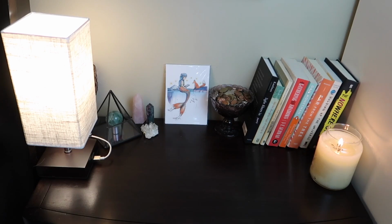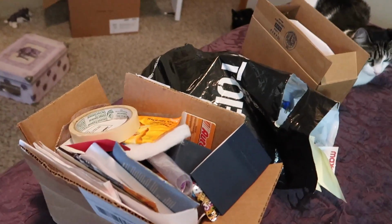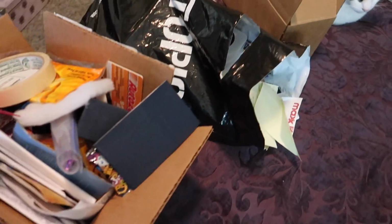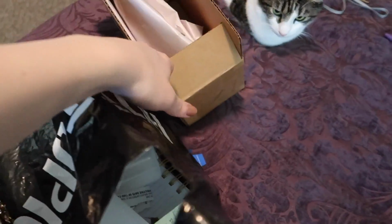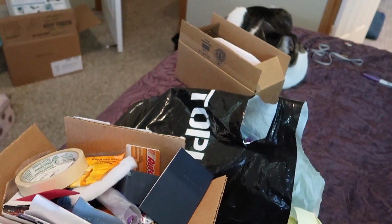Let me show you all of the things that I'm getting rid of. So over here are the things I'm getting rid of. So we have this box full of junk, we have a bag heavy full of junk, and then this box right here. So there's definitely more than 24 items right here.